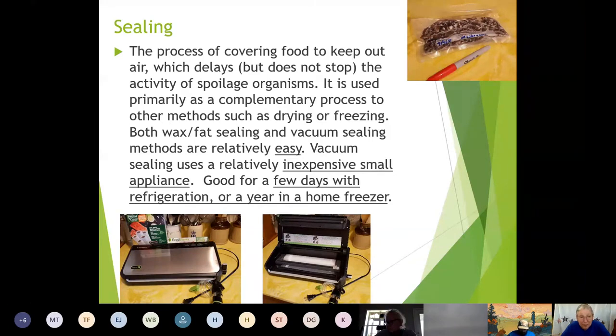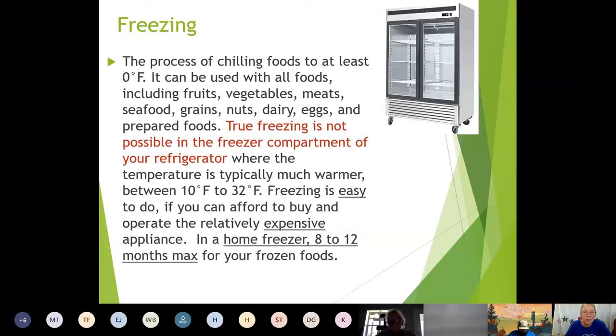If I don't have any other way of preserving and I need to preserve something very quickly, some big batch of carrots or something that I was given, I'll blanch them, put them in the sealer and freeze it, and they're good for quite a while. So inexpensive. Machines don't cost that much. You can get small ones at a fairly good price. And it's just an easy way of preserving some of your foods.